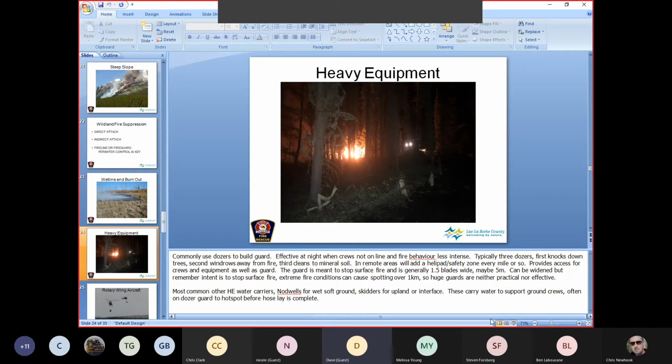So they'll carry like 200 gallons or so, 1,000 liters of water with a pump and a short length of hose. And that way they can hotspot. So while the crew is laying hose along the dozer guard, if there's a particular spot where it's flaring up and threatening to jump the line, then that water carrier can go up there with a few firefighters and take water to it. All right, so that's our most common use of heavy equipment.